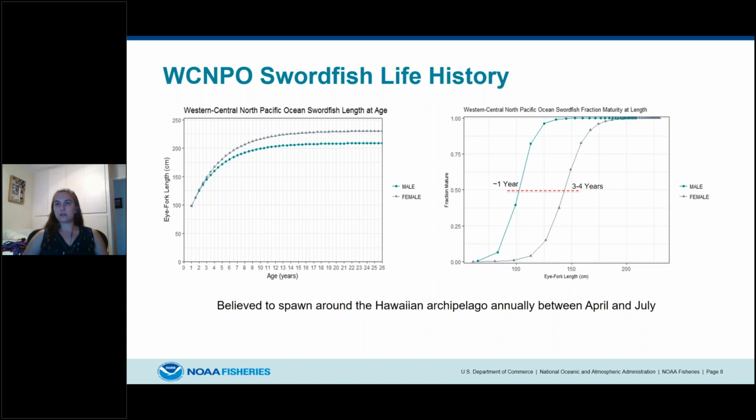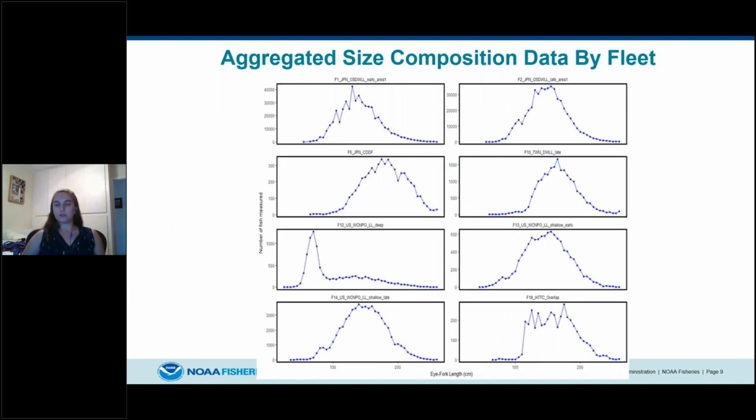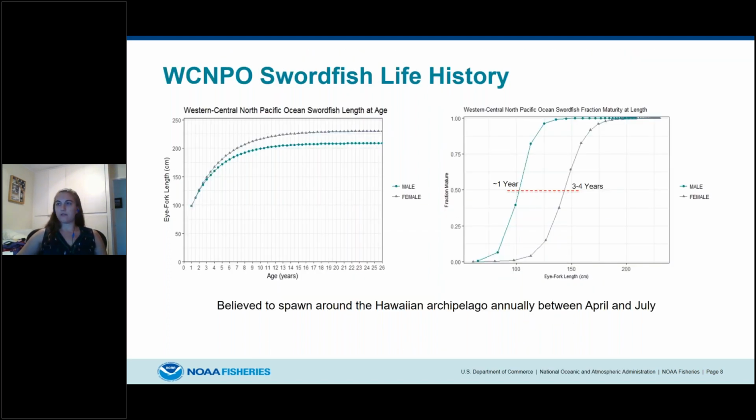So our stock assessment is a 2-gender model to reflect the fact that females and males grow at different schedules and also mature at different schedules.